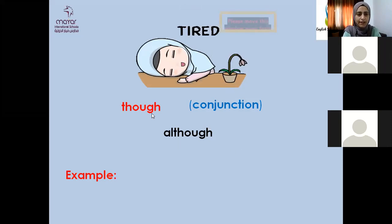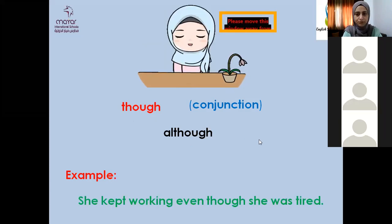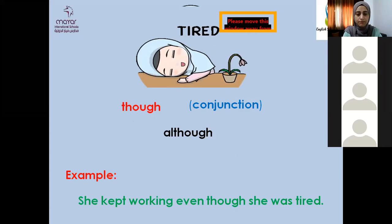Now I want someone else to read the example. Alma. Yes, teacher. Read this example. She kept working even though she was tired. Bravo. So as you see, she kept working, okay? Even though she was tired. So when someone is tired, you think that he will stop working. But this girl kept working even though. So that's how you use though, okay? Can you see now where and how to use it? So as you see, it's connected. She kept working and she was tired. It connected two sentences together.